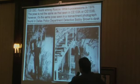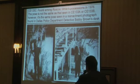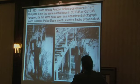Now, Commission Exhibit 133C. It was, like I said, found among Roscoe's possessions in '76. The pose is not the same as that seen in Commission Exhibits 133A or B. However, it's the same pose seen in a reenactment photograph found in the Dallas Police Department Detective Bobby Brown's desk. This is Bobby Brown, and as you can see, the exact same pose.